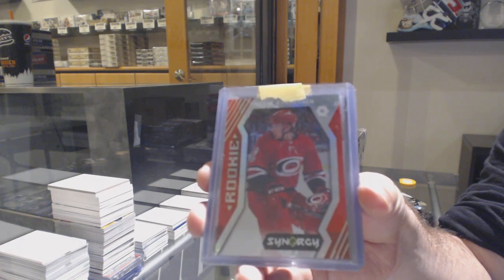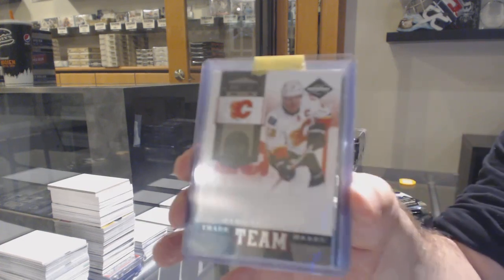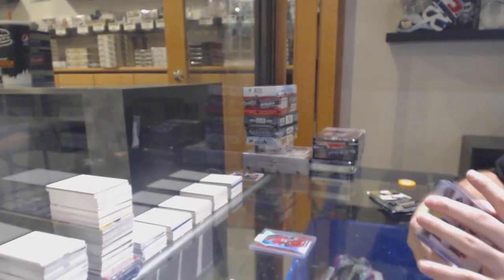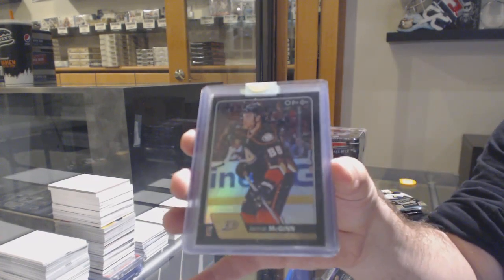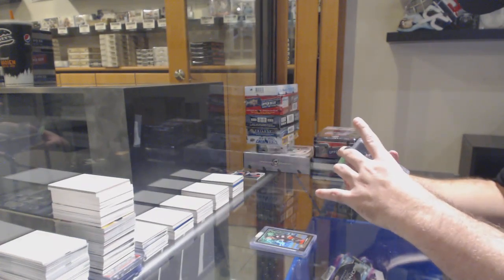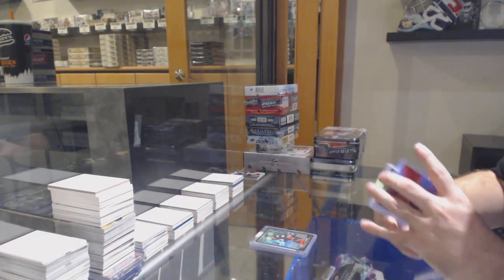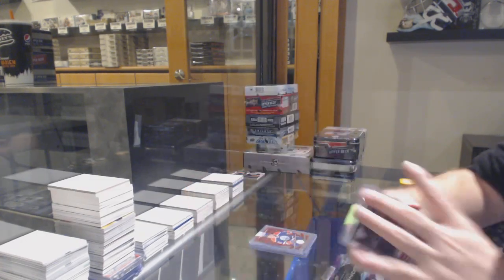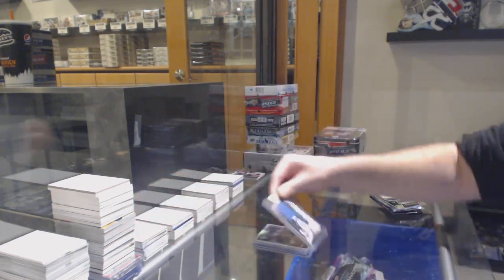Synergy Red Rookie. For the Calgary Flames, number to 299, Team Trademarks, Jerome Iginla. We've got a black border, number to 100, of Jamie McGinn for the Anaheim Ducks. For the Oilers, David Perron, number to 100, red, totally certified. For the Islanders, game one gear, Josh Bailey. And for the Winnipeg Jets, jumbo jersey, Evander Kane to 99.